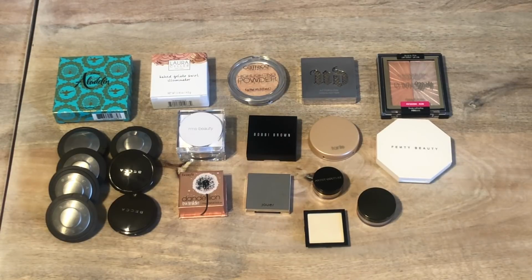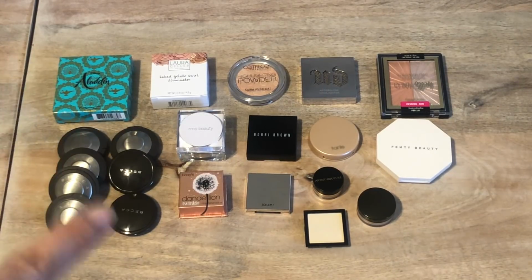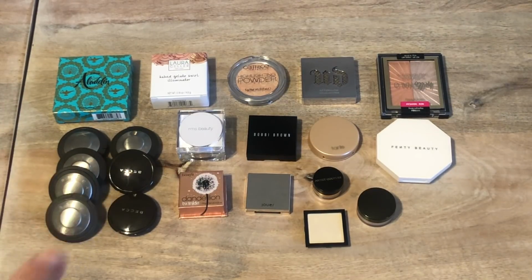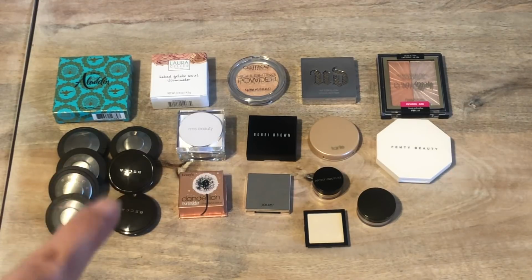These are the highlighters that I have in single form. I have a lot more that are in palettes, and I will show you those a little bit later. But for now, these are the single ones. I have a brand new one from Aladdin. Then I have a ton of little ones from Becca in different shades. Moonstone, Opal, Rose Gold. I think those are the only 3 that I have, but they're all in there.